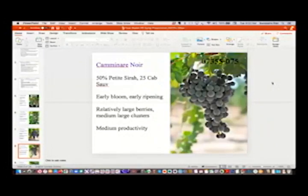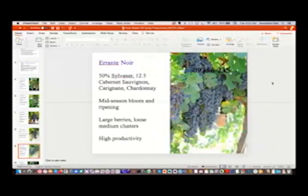Next one coming out is one of the few that we have at the 94% level, not the 97% level. It has excellent tannin structure and phenolics, and a bit like Petite Sirah. And Ante Noir is the most tannic of the ones in this series of releases, and it's fairly productive. It will be a good blender, and it looks like it has nice aging potential as well.